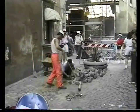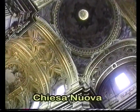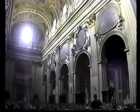We then proceed into a tranquil place of great beauty. This is the Piazza Navona, and it's another one of these splendidly decorated churches, just brilliant gold and stuccoed angels up on the wall.